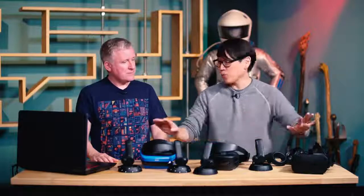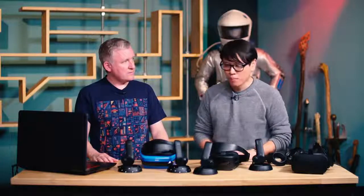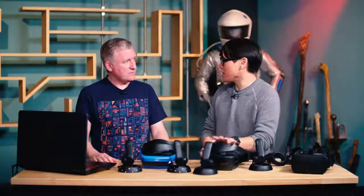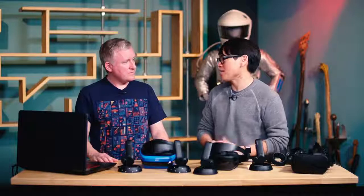Like, if I had all three headsets out here, I'm still gonna pick the Vive or the Rift to play most of those games. But you get, I'd say, 90% of the experiences with the Windows Mixed Reality headsets, and a little bit better pixel density, and the ease of setup, I think, is undeniable.